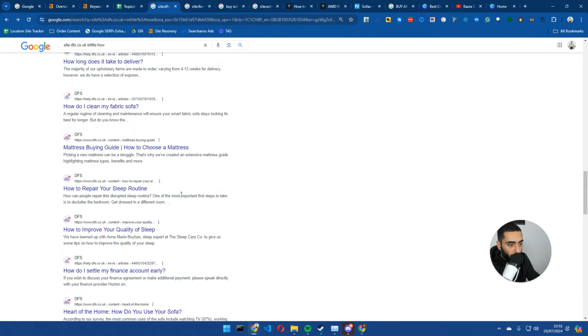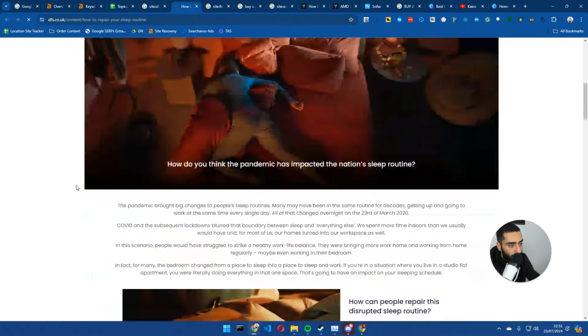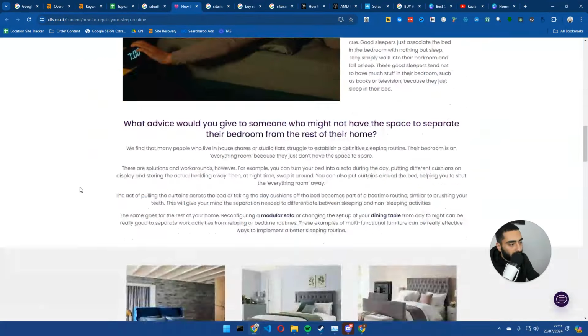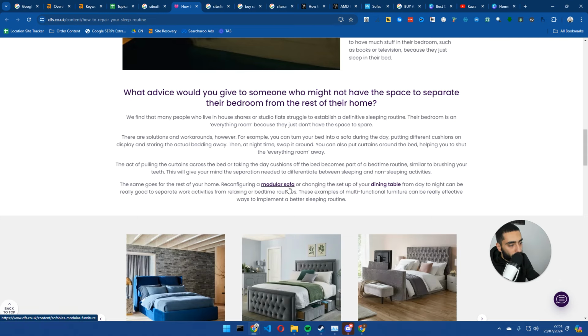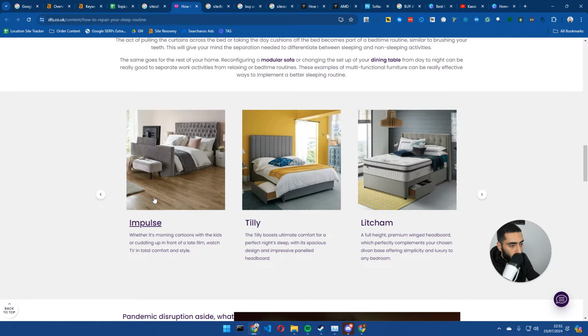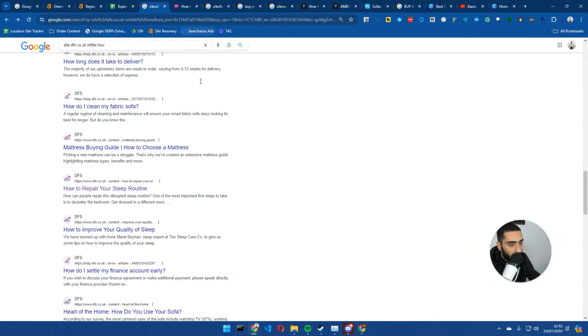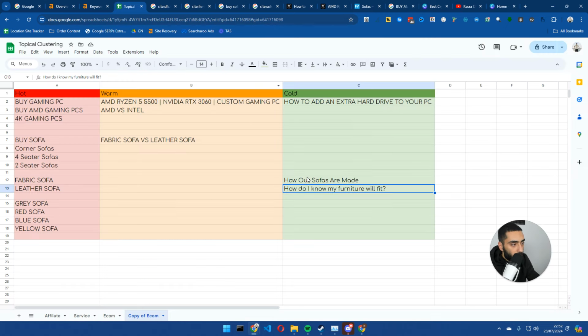How to repair your sleep routine. So I'm going to assume that DFS also sell mattresses, so this would probably internally link to their mattresses pages. And modular sofas and beds. So yeah, they sell beds as well. I completely forgot DFS sell beds, but you can start to build out your cold articles and then start internally linking them back up to the pages that earn you the most money.